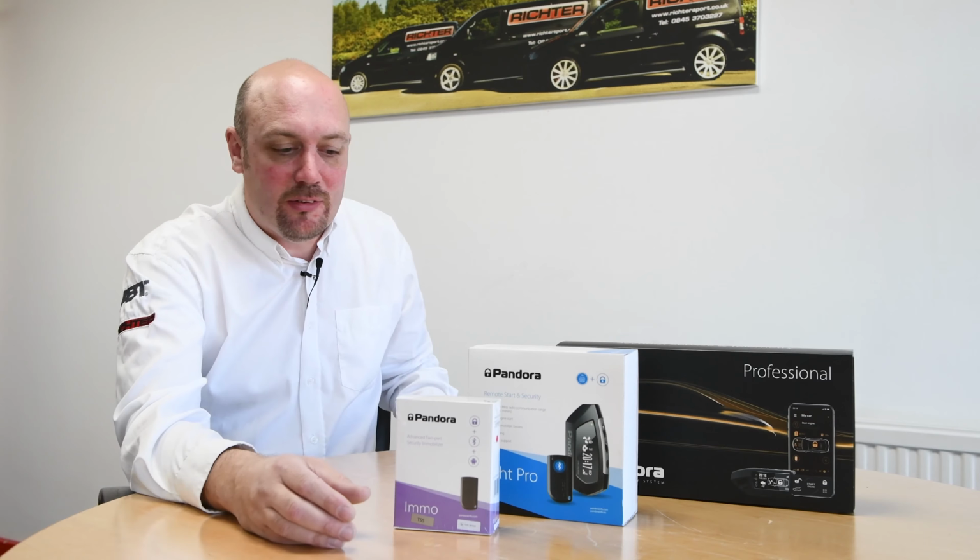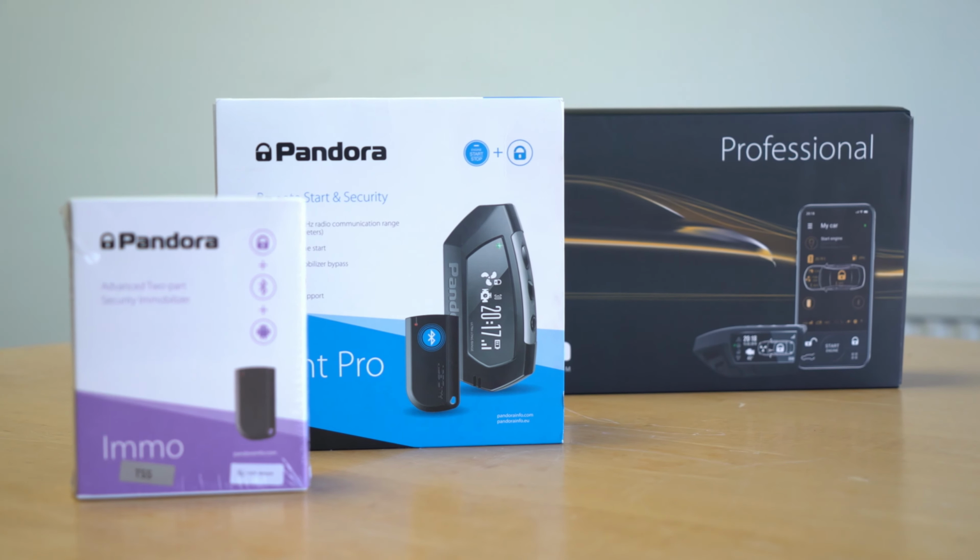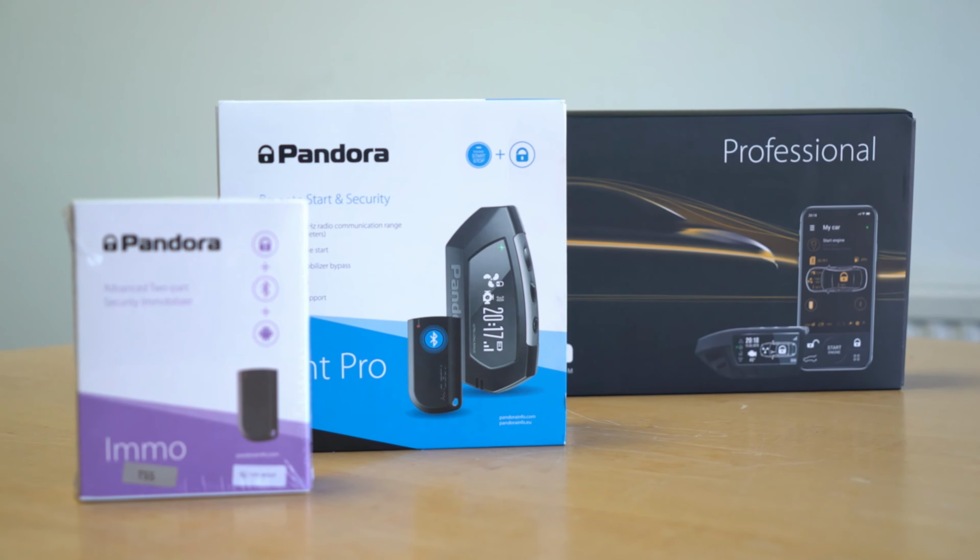It's the Pandora alarm systems. There's about 7 or 8 in the range. I've picked my 3 favourites. We've picked an entry level, a mid-range and a top of the range product. We've got one of these on each of our vehicles, going through the processes.